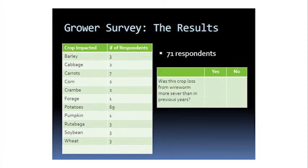So when we asked further about the damage they had experienced, of those 86, 71 decided to continue on with the questionnaire, and of those 71, 75% said that they experienced worse damage in 2013 than they had seen in previous years.